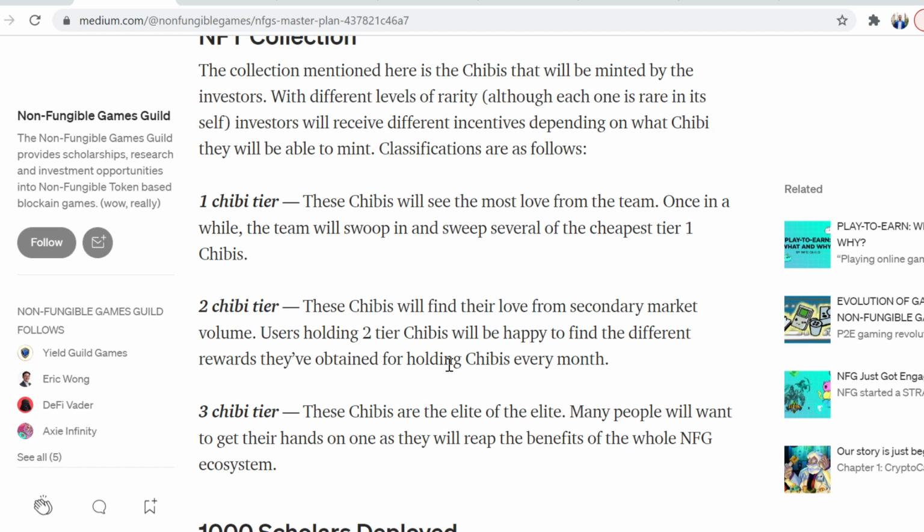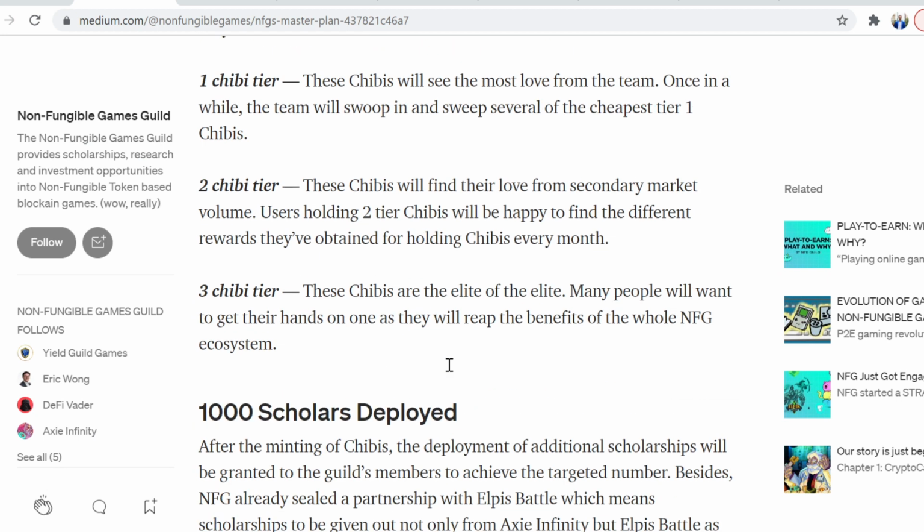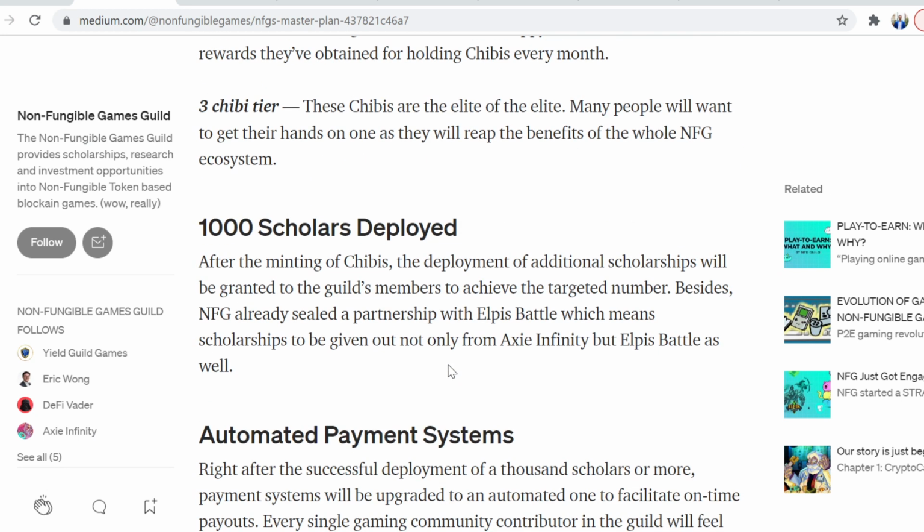From a roadmap point of view, you've got the NFT collection, tier 1, tier 2, and tier 3. You've got 1,000 scholars deployed. After the minting of Chibis, additional scholarships will be granted to the guild's members to achieve the targeted number. Besides, NFG has already sealed a partnership with Elpis Battle, which means scholarships will be given out not only from Axie Infinity, but Elpis Battles as well.